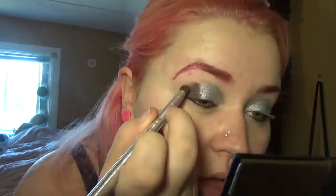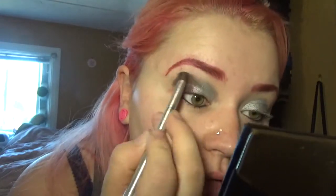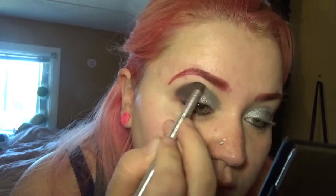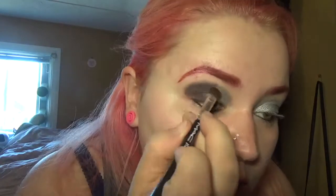Alright. Oh, and that brush I just used was a MAC brush. It's the 21-3SE. So now we're going to take this dark brown called Charming. Put it on the outer and into the crease. This brush I'm using is just a fluffy brush by Mirabella.